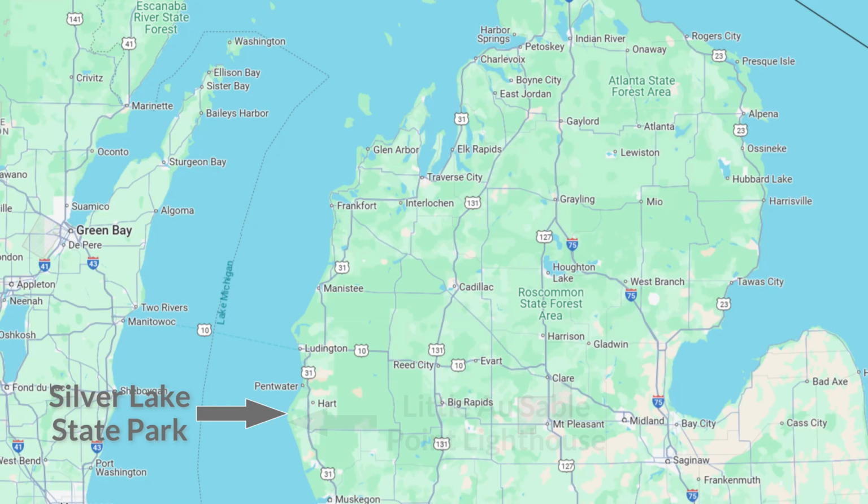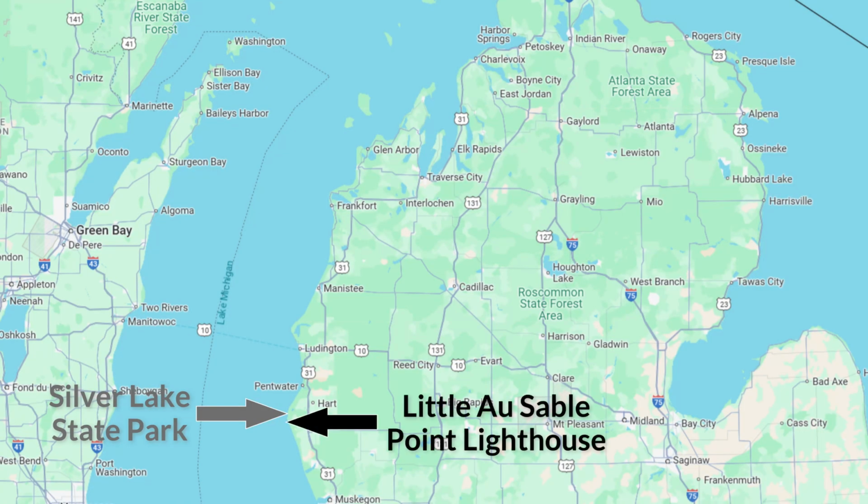Well, we apparently haven't gotten our fill of sand. We've stopped at the Little Sable Lighthouse, and this is Michigan's tallest lighthouse, finished in 1874, and I think it may be the prettiest one we've seen in Michigan yet.